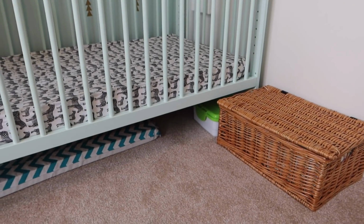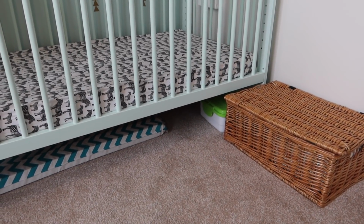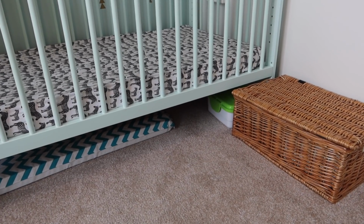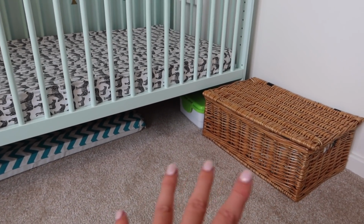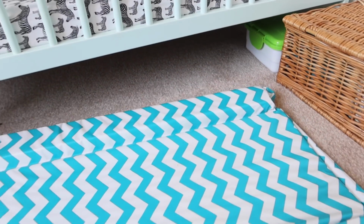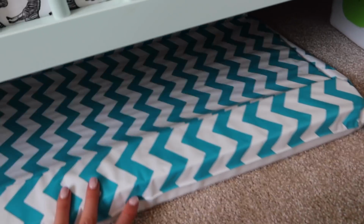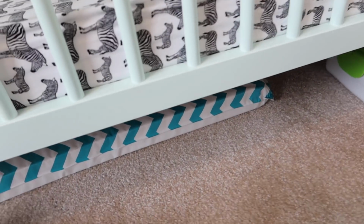Then here, as he is a toddler now, a changing table just ain't gonna cut it because it's dangerous. They roll around, they fidget around, they run off half the time, so we keep all of his changing stuff down here. And this is his changing mat, so it's just a cheap Amazon one, and we just leave that underneath his cot so it's out of the way and you can't really see it there.